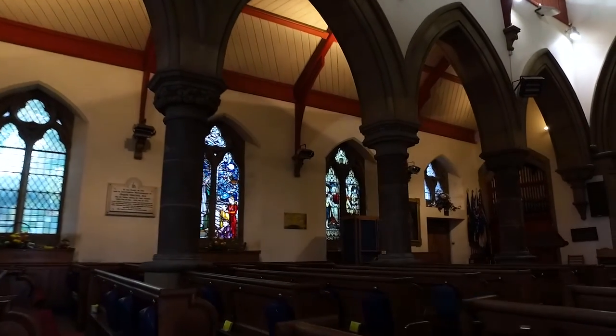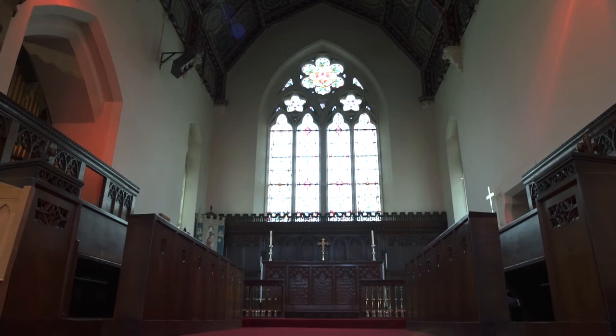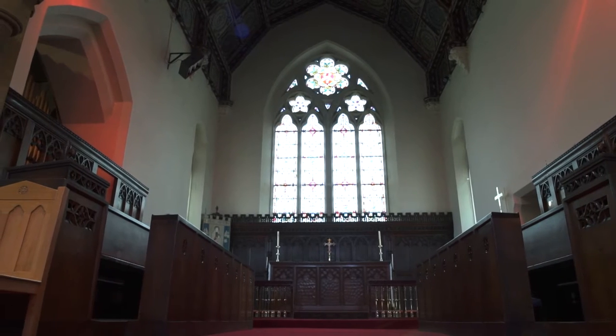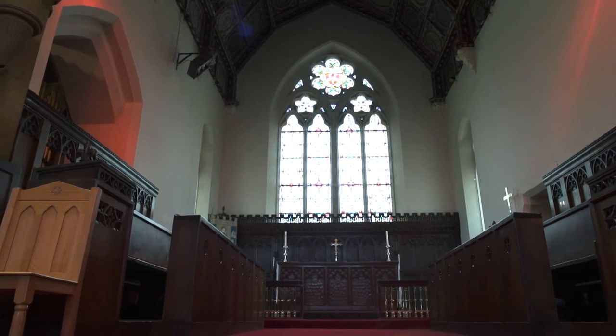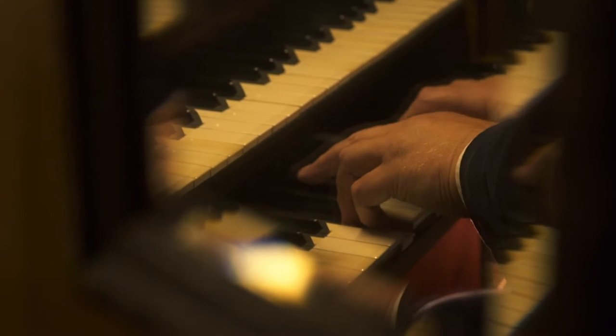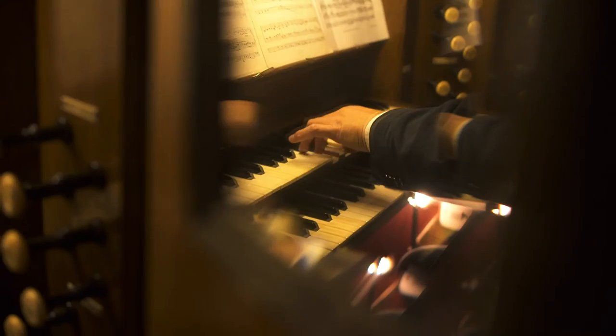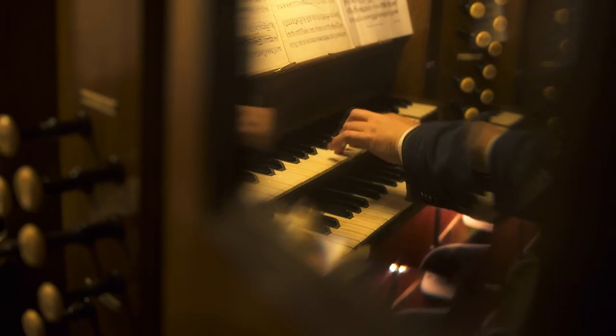The church was completed in 1876, and this organ, a brand new Binns organ, was installed in 1899 into this chamber beneath the tower. The special thing about this organ is that it's in almost unaltered condition from when it was put here in 1899, and that's why it's got a Grade II organ certificate.